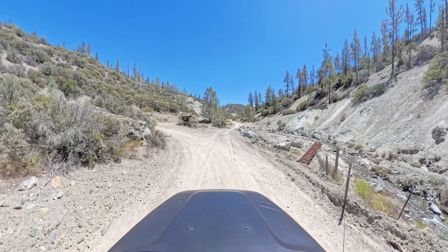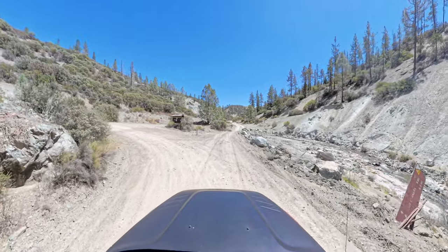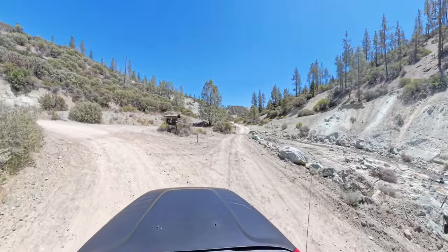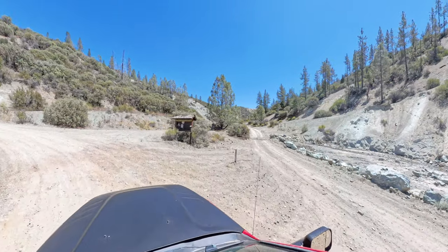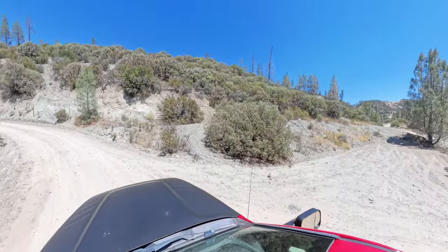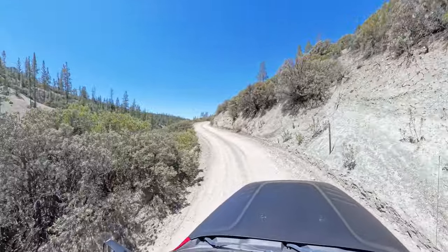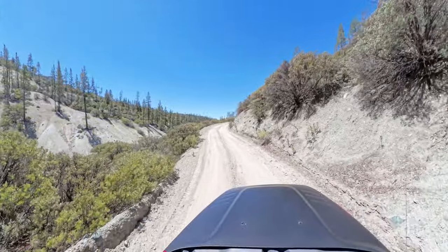Okay, from what I can make out, and it is a bit difficult to tell because the sign is on the floor, as you can see, but I think this hard left here is the continuation of Clear Creek Road, and that is the way we want to go. And I don't think I mentioned it explicitly, but we are headed to New Idria, so it's possible to get to New Idria through Clear Creek.